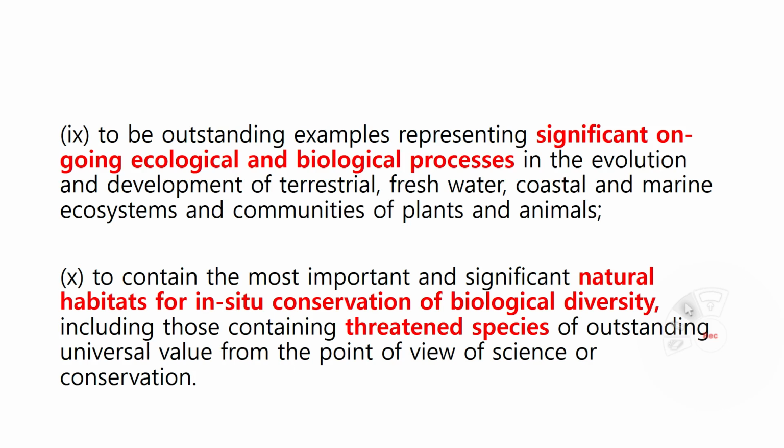So, natural beauty, outstanding aesthetic value, geological value in terms of Earth's history, and ecological value or ecological diversity. Okay? Also, certain species. They are the criteria of natural heritages.